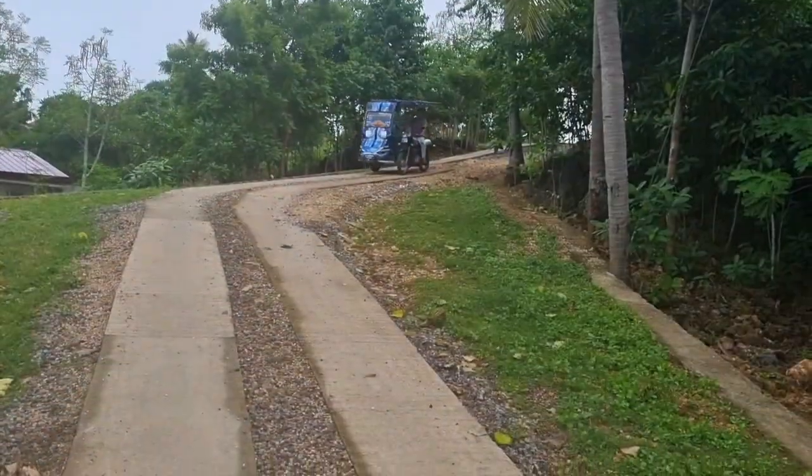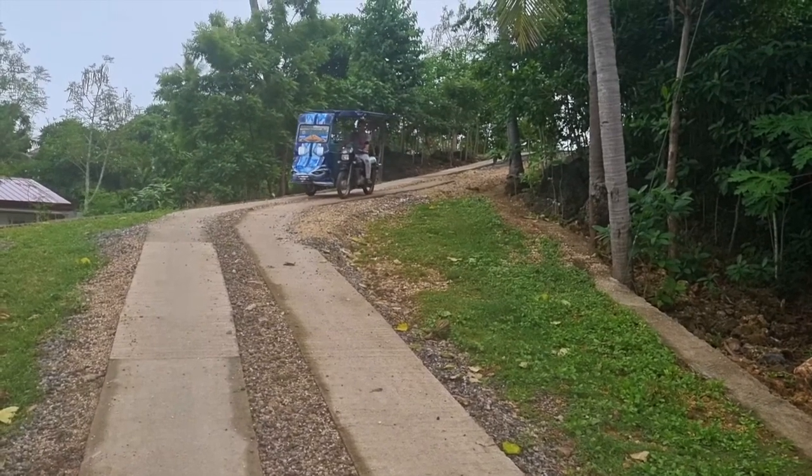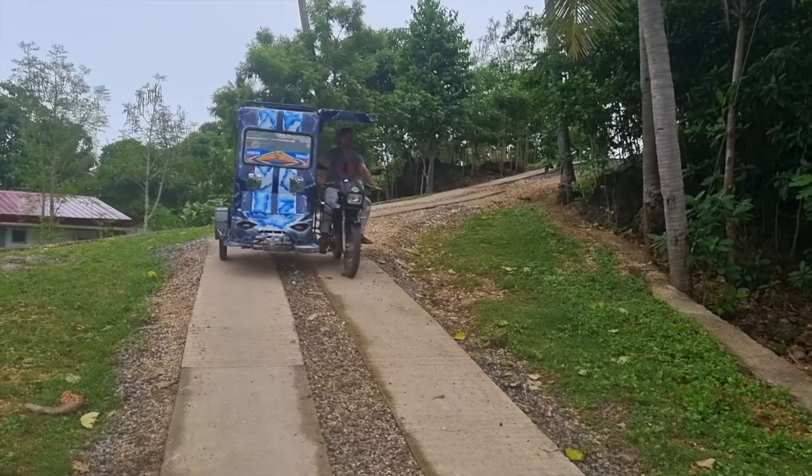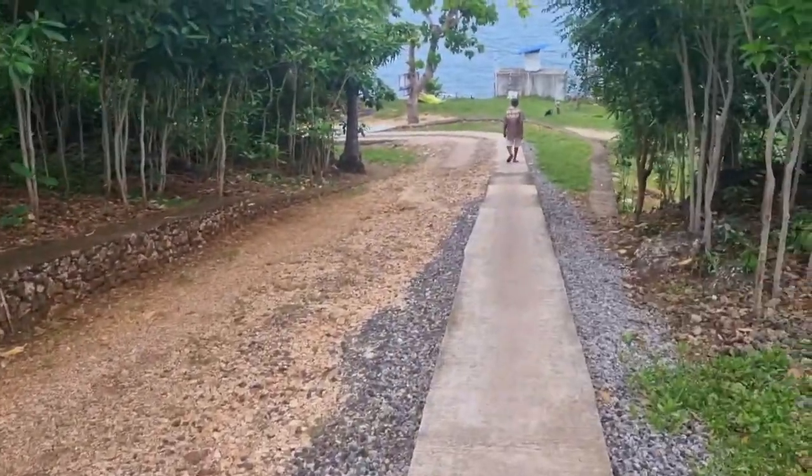The roads are a little tragic on the island. This is the road to my accommodation. It's hard to see on the video just how steep it is. However, when I used a tricycle, I was always asked to walk up or down.